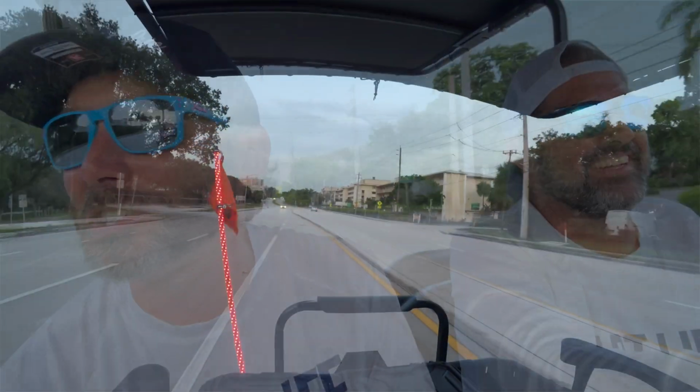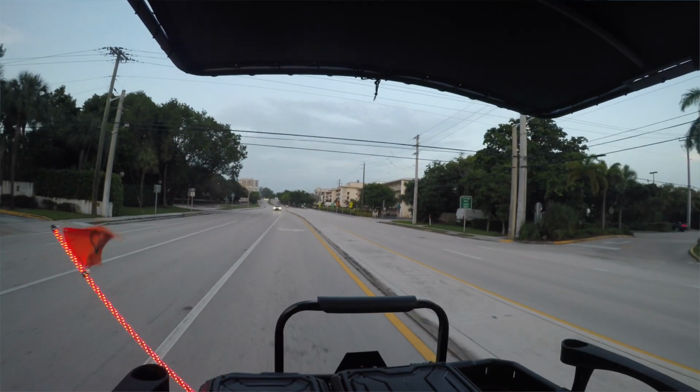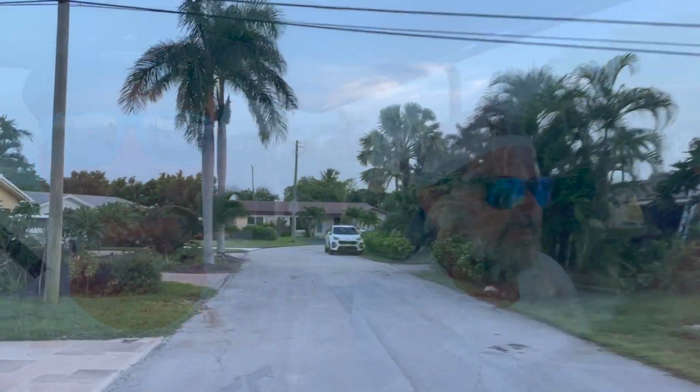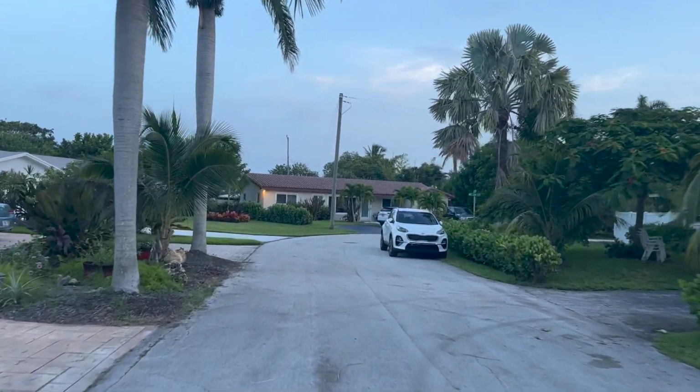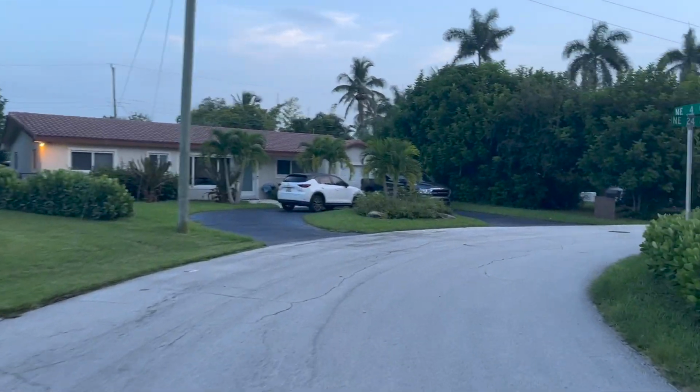You guys gotta see this brake pedal when we get out of the golf cart and back to the house. It is like flopping around. This is crazy, but we made it back safely. We're about to pull into the neighborhood here. We're at the corner of Federal and Spanish River where we started at the gas station. It's right across the street. We're almost home. We did good, man. Just pulling into the neighborhood now.